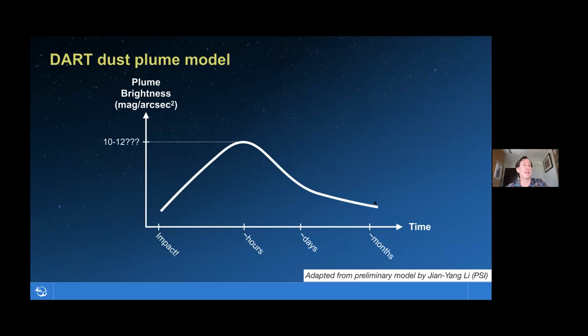We have no idea what the peak brightness of this plume is going to be, and that's really one of the points of doing the experiment: what is this plume going to look like? How bright is it going to get? But models suggest it could be in the range of 10 to 12 magnitude, something like that. So it could be significantly brighter than Didymos itself. So you may get significant brightening in this object, which is potentially going to make it a very interesting show to watch as this impact takes place.